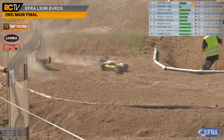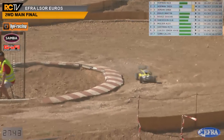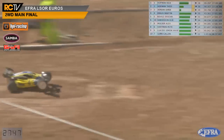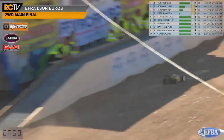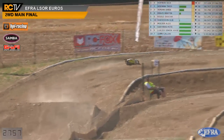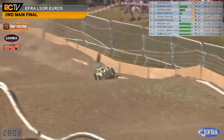Oh, and that's a change of position. Well, change back to position, should I say. The 4 goes back past the 5. Kraus goes back past Coos, having just lost it earlier. Rabuson unlaps herself, which is nice for her. Him, sorry, I do apologise. And we have lost Alex Mulder, Peter Hartmann, Javier Simon and Callan Gunn.